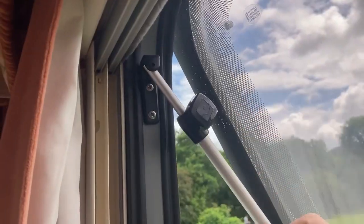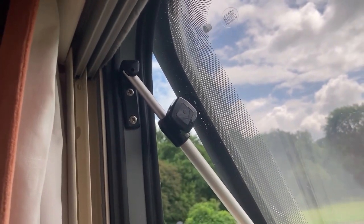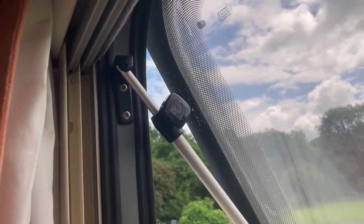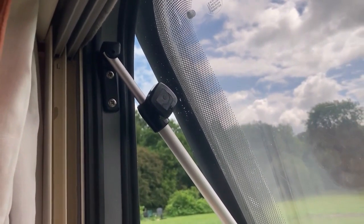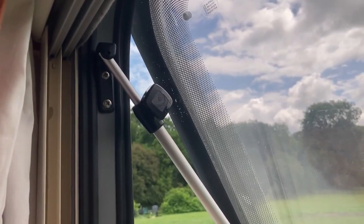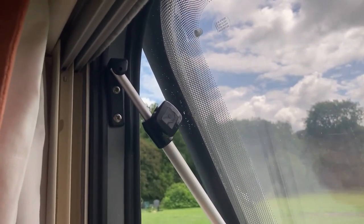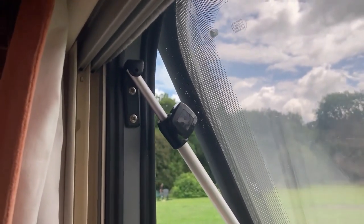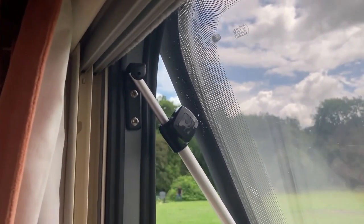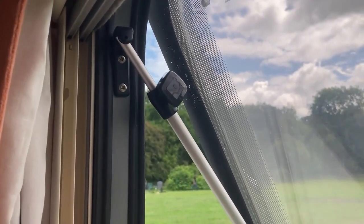Okay, so today we're going to take a look at these little fellas. These are the thumb turns that hold your window stays open when you've got your caravan windows wide open, which this time of the year we're going to do quite a lot, I expect, to get some air through. A number of ours have got cracks on the back, and one or two have actually clean broken off, so there's nothing there to hold the window with at all now.